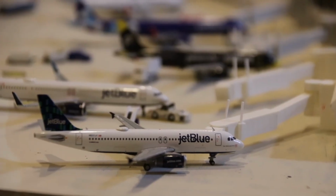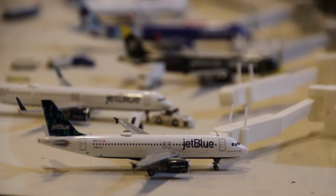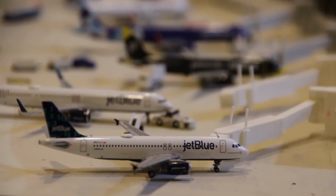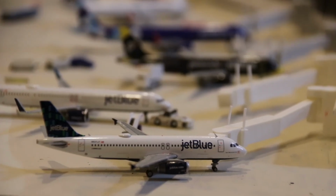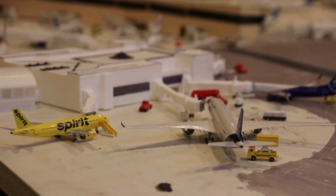Last out of Terminal A, we have a JetBlue Airways Airbus A320 in the high-rise tail. This aircraft is just hard standing at the gate and will begin boarding its flights for West Palm Beach in approximately 3 hours from now. Up next, we have Terminal B.